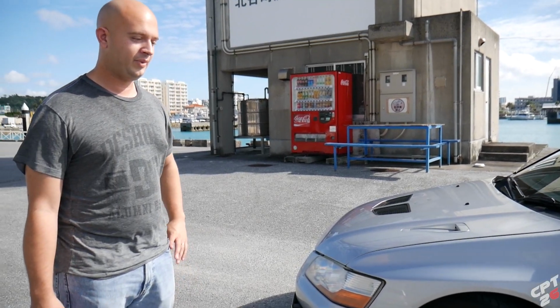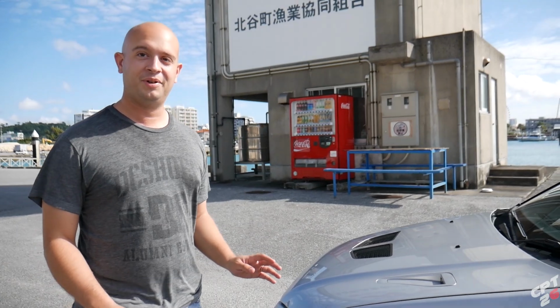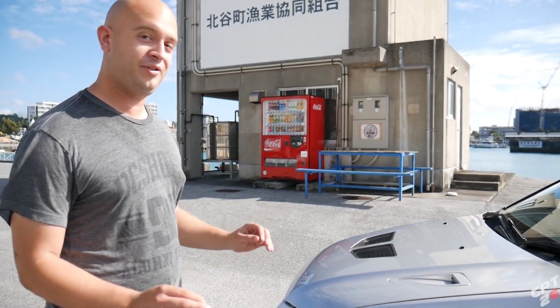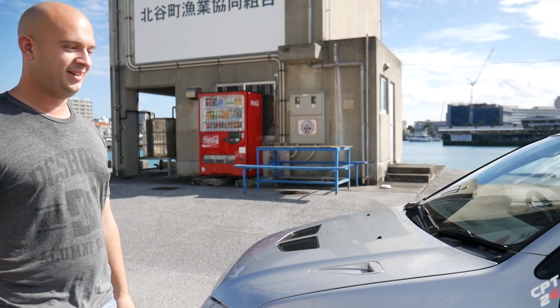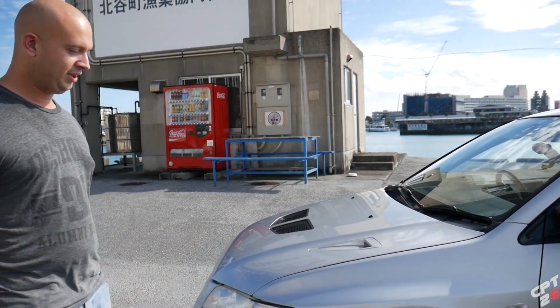Now, how does it compare to the Evo 2? She's faster, but she's a little heavier than the Evo 2. How's handling? Handling, she's on rails. I heard they made the body a little bit firmer on this car. Stiffer. So what have you done in the car so far?